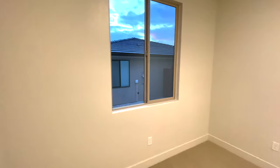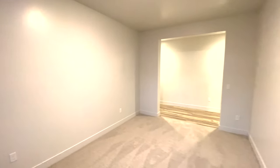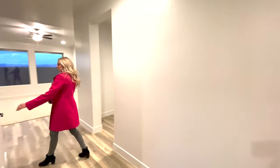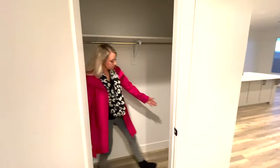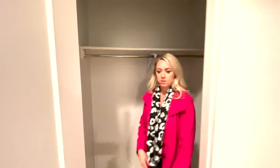It just has a window and a nice large opening, maybe for like a French door. This room does have carpet. Then right off this room to your left is a pretty big closet. I'd say a linen closet, but it's a full on walk-in, like a coat closet.